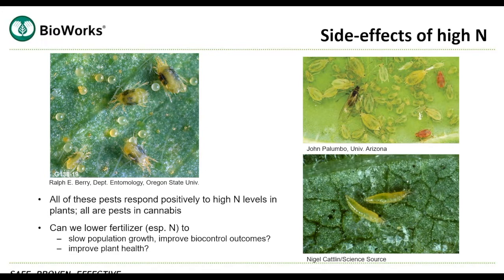That raises an intriguing question: can we alter fertilizer inputs? Can we reduce them without affecting crop quality or production time? And in so doing, can we also reduce fertilizer rates as a means of slowing pest population growth? If we can do that, then that supports the greater goals of an IPM program in terms of preventing pest populations developing so rapidly.